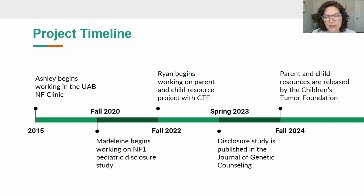So I proposed this as a research project idea to the UAB genetic counseling students. They have a required research component for graduation. And thankfully, Madeleine Franchi was a student at the time and expressed interest in this project and in this topic. So she began work on the NF1 disclosure study in the fall of 2020.